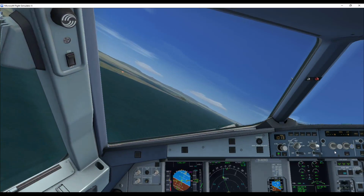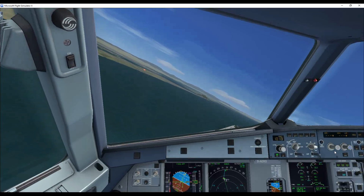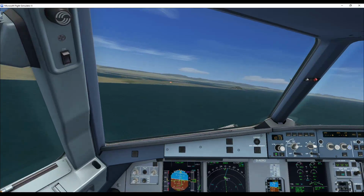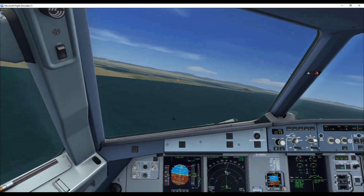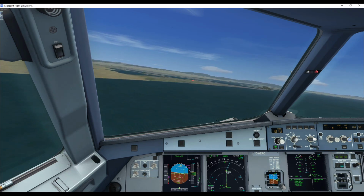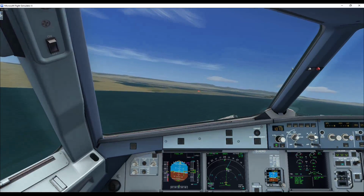Down and locked. 3 greens. Ground spoilers. Checked and armed. Auto brakes. Medium. Exterior lights. On. Go around altitude. Checked. Landing memo. Checked. No blue. Checklist complete.